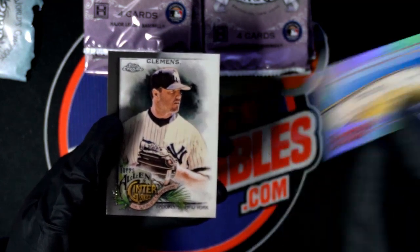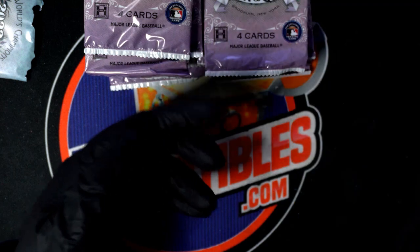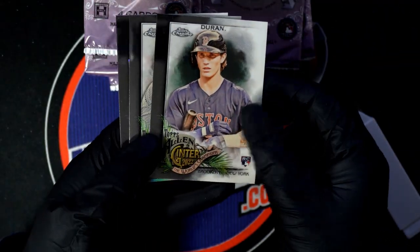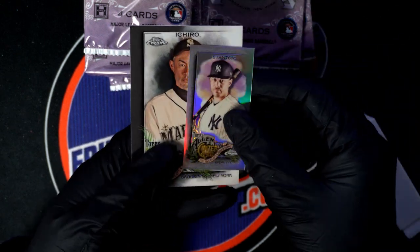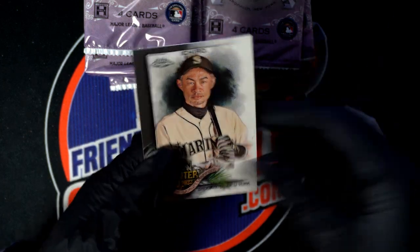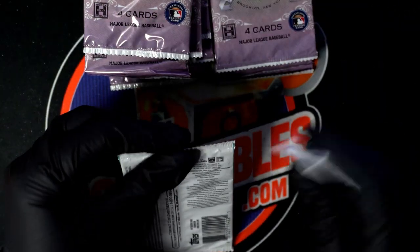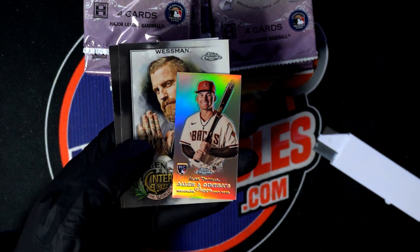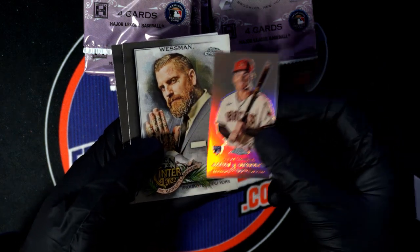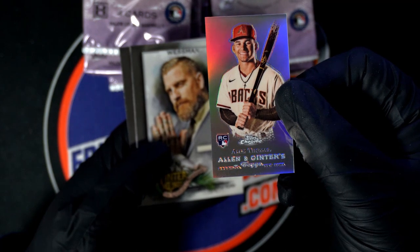On deck, coming from a naval reference used in baseball. Nice Duran rookie card, refractor mini. Oh, look at that rookie. Nice rookie card there.